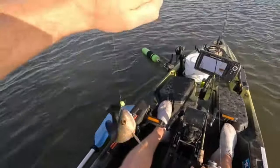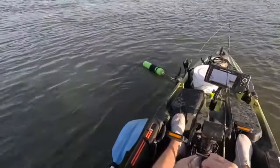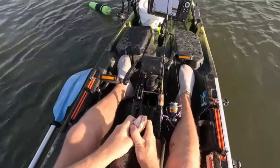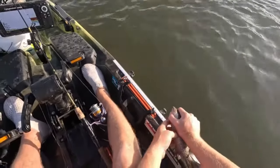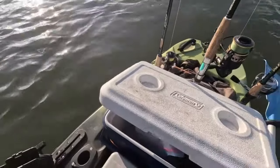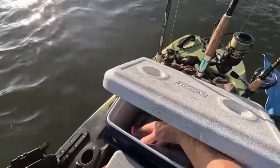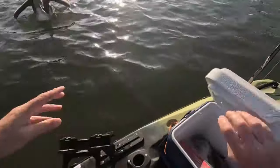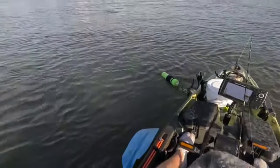I can't remember how many I got. I just already lost count in one minute. This is a keeper. I know that. Jesus. Stop trying to bite me. Ow, ow, ow. Yep, keeper. One, two, three, four. That's number five. Limit of mangroves, just like that.